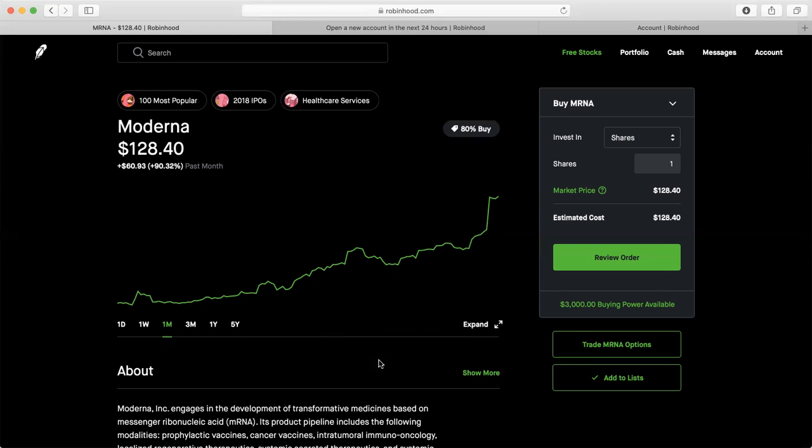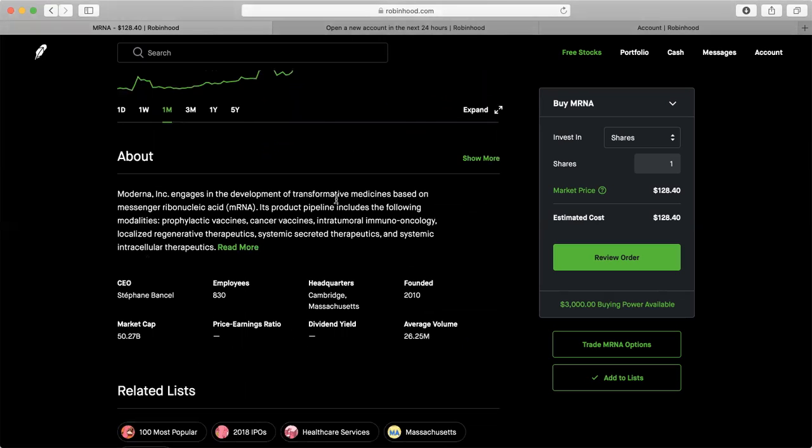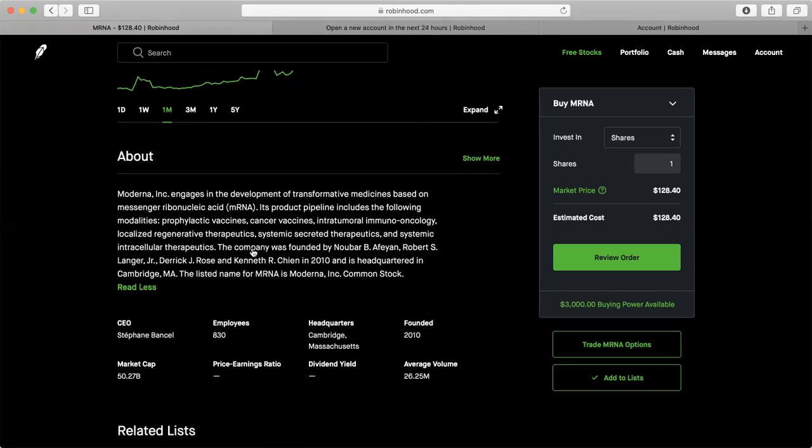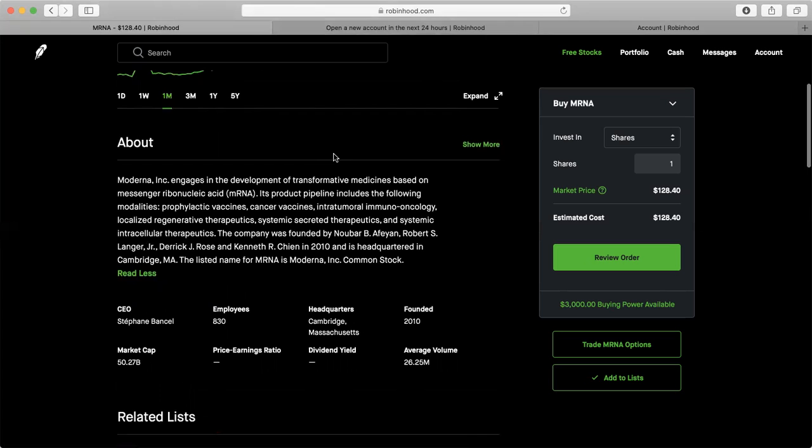So secondly, what I look at is what the company is about. What did they do? I read a little bit of what they did and what they are currently doing. So if you look here, Moderna engages in the development of transformative medicines based on messenger ribonucleic acid, which is mRNA. Its product pipeline includes the following modalities, all these big terminologies known to the science folks. But you get the point. They specialize in medicine, they produce vaccines and all that sort of stuff.